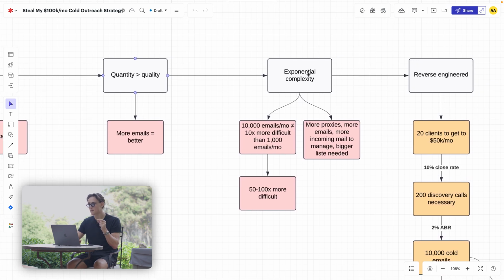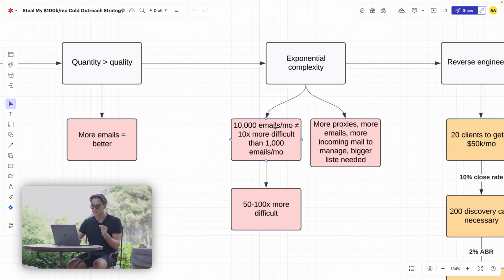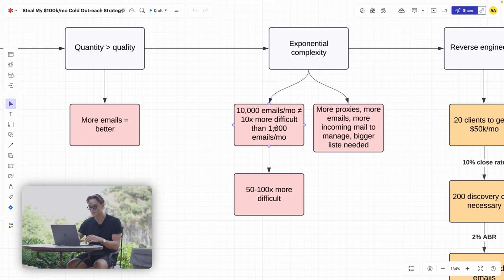It creates exponential complexity because sending 10,000 emails a month is not 10 times more difficult than sending 1,000 emails a month. It's exponentially more difficult. It's 50, it's 100 times more difficult because every single time you create a new proxy, you have more emails, you have more incoming mail to manage. Every single time you have to scrape new lead lists, it becomes more and more and more complex.